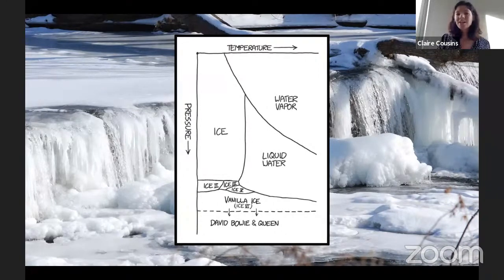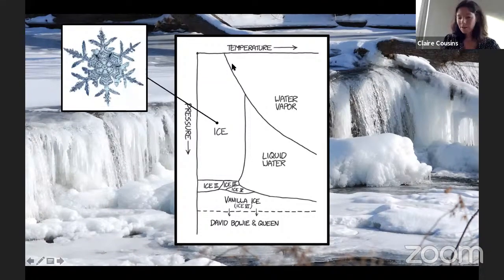And as that pressure increases, and sorry, I lost my voice recently, which is why I'm a bit husky. As the pressure increases, the ice actually changes into unusual, exotic forms of ice that we're not particularly familiar with here on Earth, simply because the pressures aren't high enough. And that's what you can see on this phase diagram here.